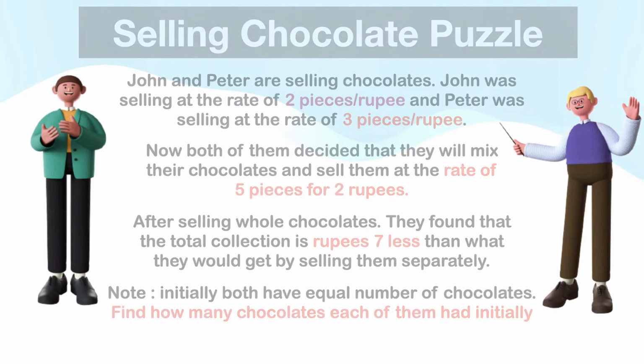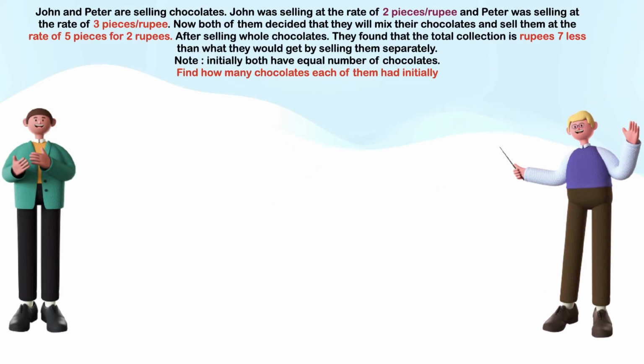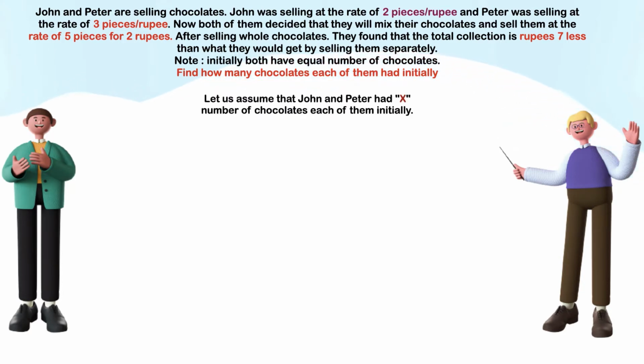This selling chocolates puzzle is a frequently asked interview question. Let me explain the solution step by step. Let us assume that John and Peter had X number of chocolates each, initially.